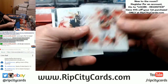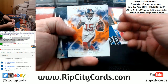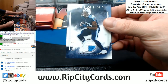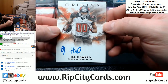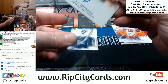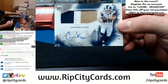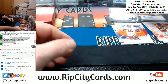So we're still Matt Ryan, Trevor Siemian, and Mark Ingram to 299, and Brandon Marshall to 150. Then we have got a two-color, 41 out of 175, Tywan Taylor for the Titans. Tampa Bay Buccaneers autograph on card, O.J. Howard. He's gonna be big in the future. He's gonna be big. And a Cooper Kupp three color RPA for the Origins. It's unnumbered, but it is beautiful.